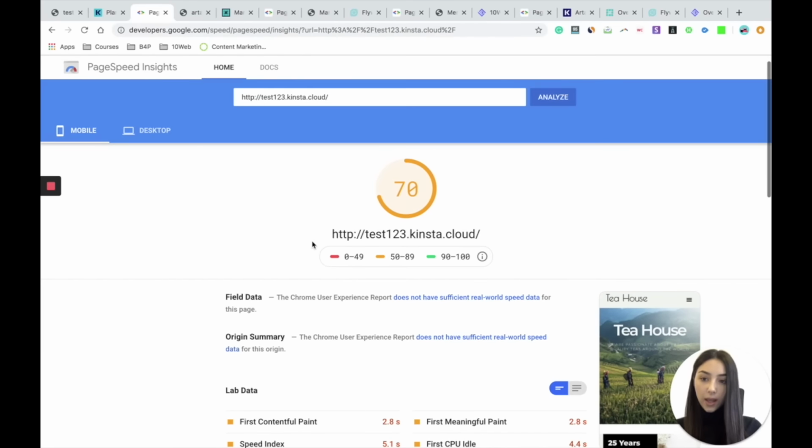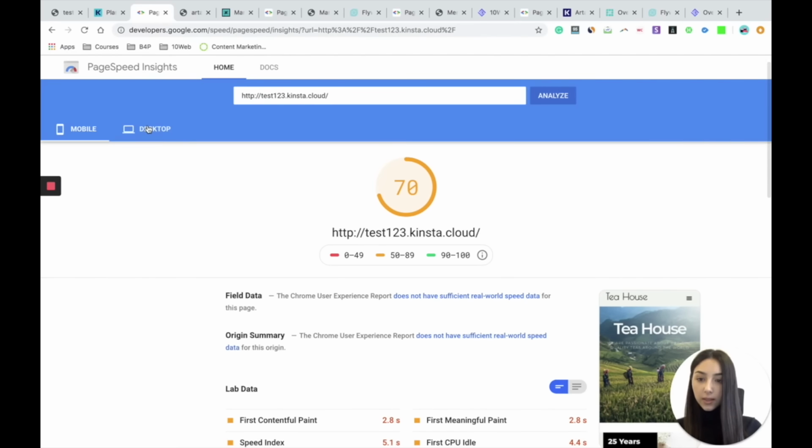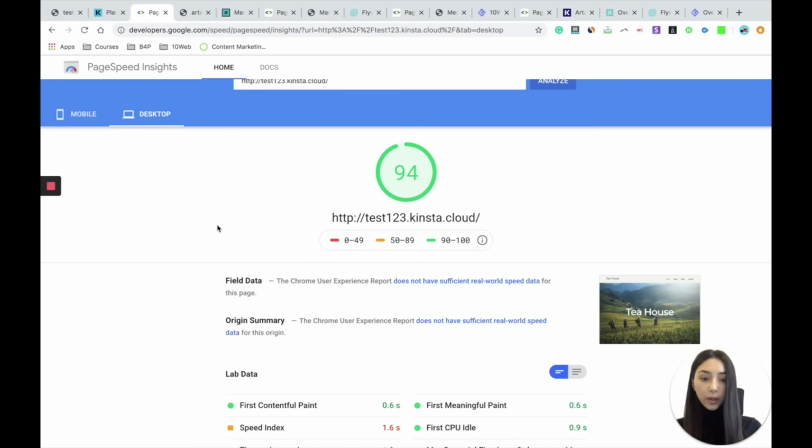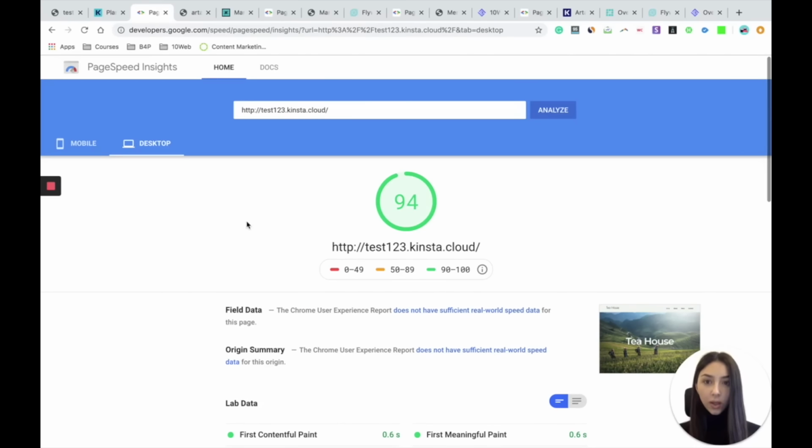So you get a mobile score of 70 and a desktop score of 94, which is pretty good. We will compare these results with the results of the rest of the websites later on. Now let us examine WPEngine.